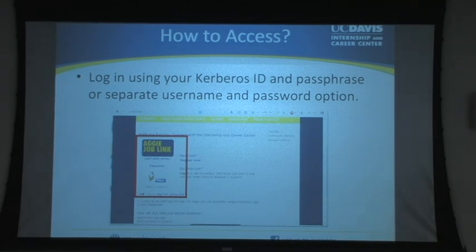And there's two ways of logging in. You can use your Kerberos login. So it's whatever you would use to get into like your timesheet and whatnot. You can use that, or you can use a separate username and password login, which is your email address as your username, and then a self-assigned password that would go along with that. At the moment, the Kerberos login isn't functioning properly. We're still getting that completely implemented. So we suggest that you use the username and password method of getting into the system.